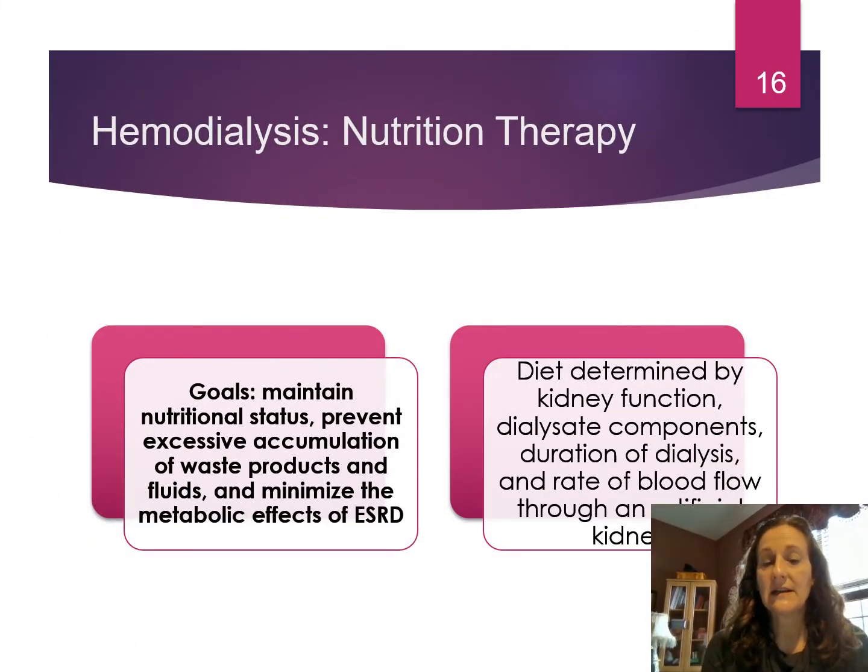So if a patient is on hemodialysis, it's important to correct any deficiencies, prevent the accumulation of waste products in the fluids, and minimize any of those metabolic effects. So again, we're at the tertiary prevention of that healthcare model. Typically, the diet is determined by their loss of kidney function and how often they receive dialysis, and that is the determination that the dietitian makes.